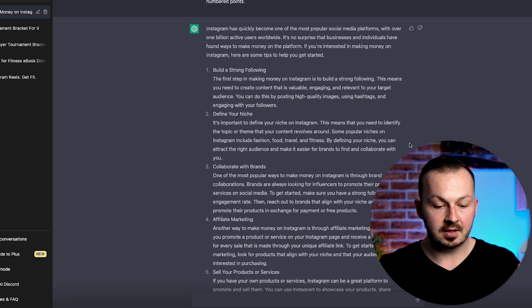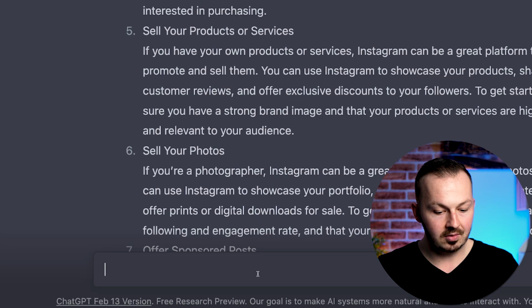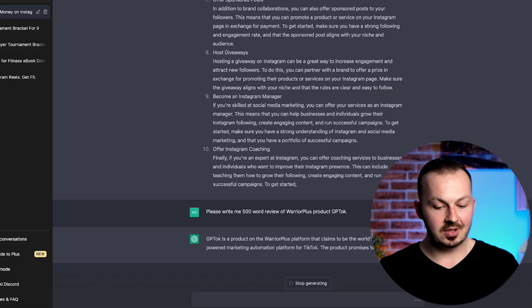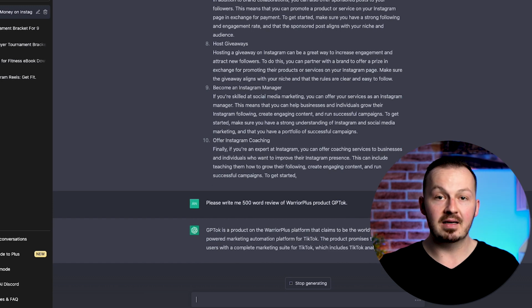But if you don't want to use an article just like this, you can ask ChatGPT to write you a review of the product. Just simply go back to this bar and write there, please write me a 500-word review of Warrior Plus product GP tag. Hit enter, and just like that ChatGPT will write you an entire review of this product.